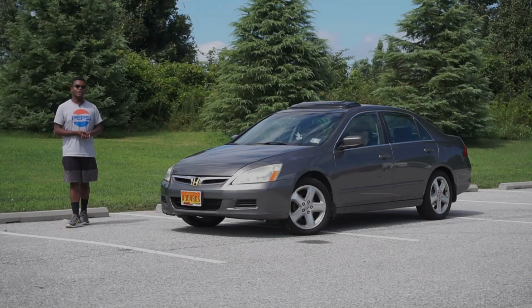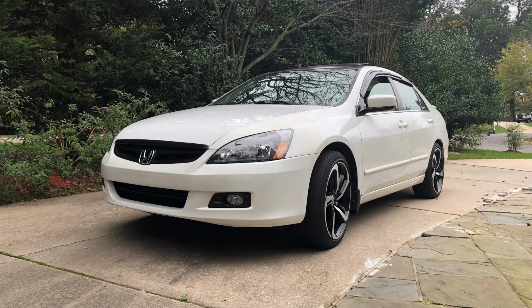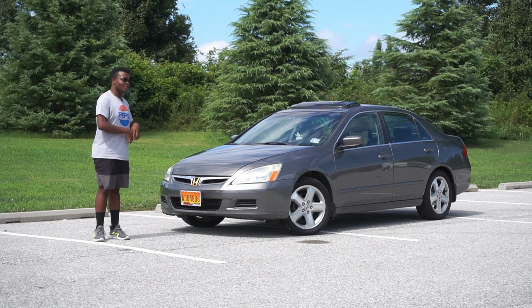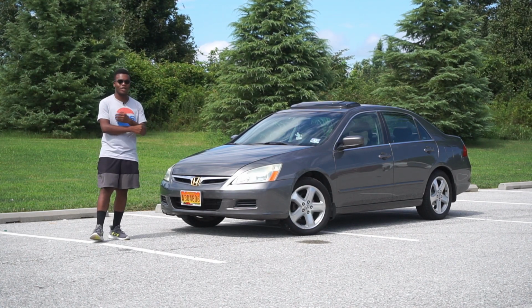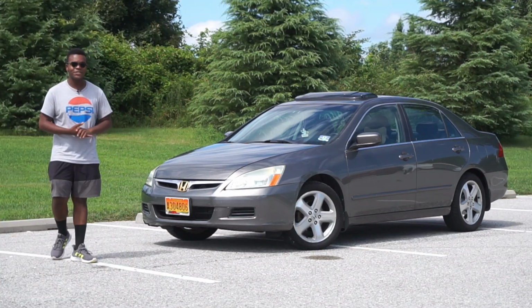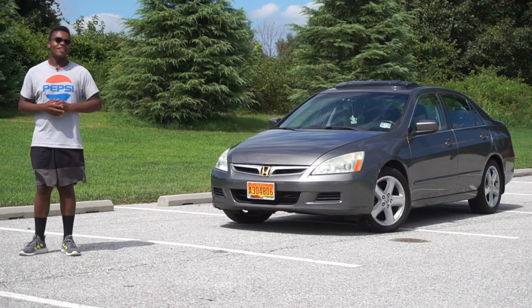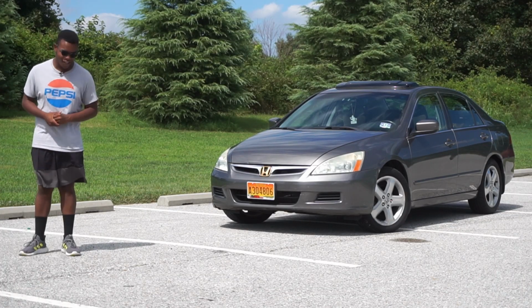If you've been around long enough, you might remember my '07 Accord V6, Betty White. I talked endlessly about how I wanted that car to be a 6-speed manual, or I wish I bought one of those. Today I've found one of the holy grails of the 7th gen Accords. 2006 Honda Accord V6 manual.